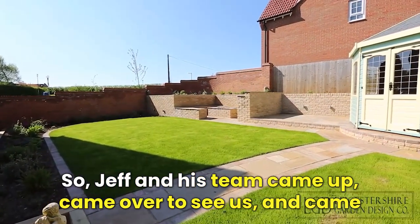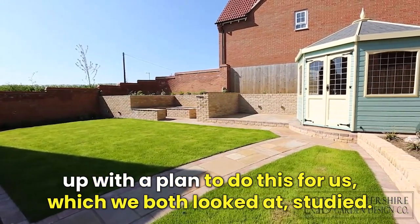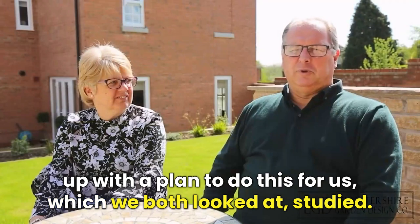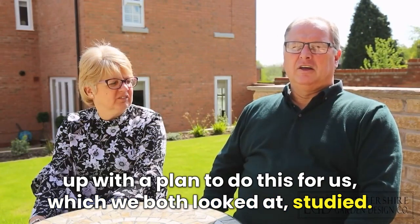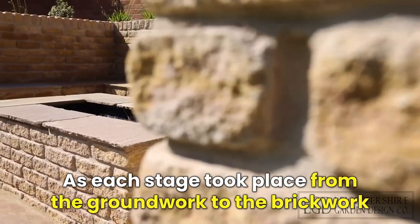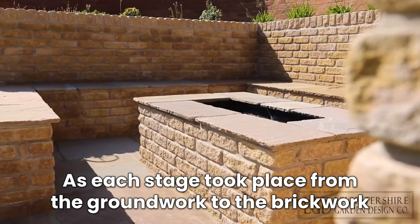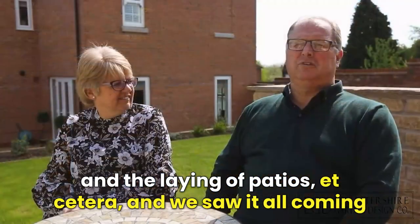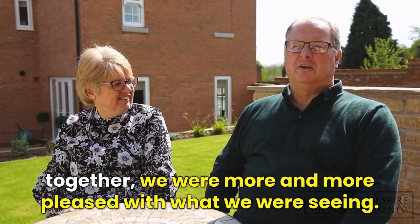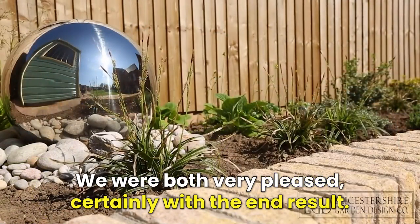So Jeff and his team came over to see us and came up with a plan to do this for us, which we both looked at, studied, and both agreed that we liked the idea. As each stage took place, from the groundwork to the brickwork and the laying of patios, etc., and we saw it all coming together, we were more and more pleased with what we were seeing. We were both very pleased, certainly, with the end result.